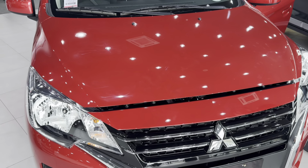So here at the back, the Mirage G4 is one of the sportiest designs for me. You have a key type opening for your trunk, and a very amazing diffuser looking design for your rear bumper. You don't have a rear camera and a rear sensor, but the good thing is you're gonna have a great amount of space for your trunk. Okay, this is really nice, and you have a single halogen light right here, just to see what are the things that you have stored here.